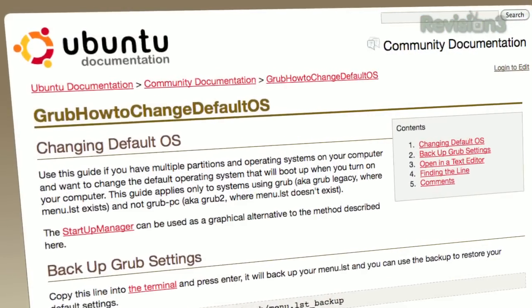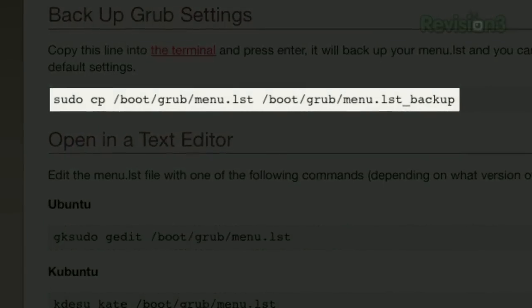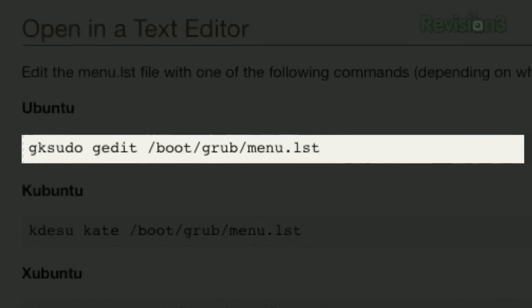So we decided to post this one to our Facebook page, and many of the Linux users out there jumped in to help out Skyler. Maruthi on the Facebook page pointed us to a link in the Ubuntu documentation, which shows you exactly how to change the default OS. All right, so here are the steps. First, make a backup of menu.lst by punching the following into terminal. We'll write it up on the screen so you can freeze frame it and punch it in. Then edit the menu.lst using a text editor with the following command.